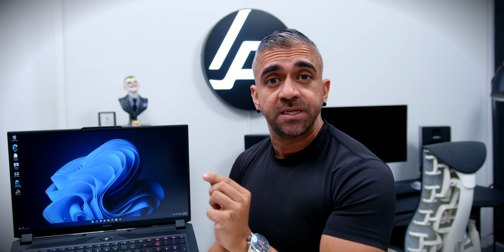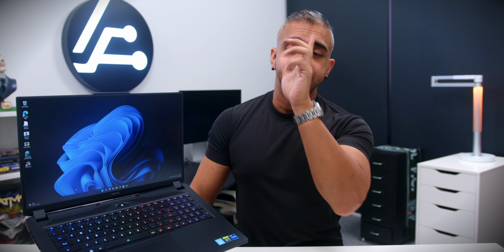I can already see that this laptop is one of the best Windows laptops, especially for a gaming laptop, that is out right now.